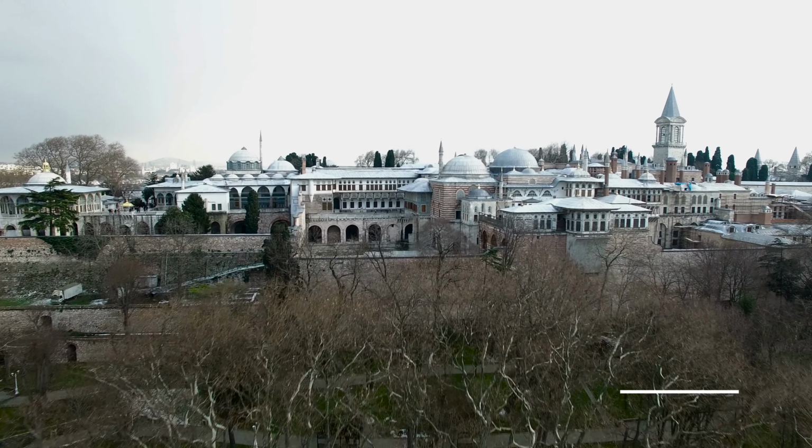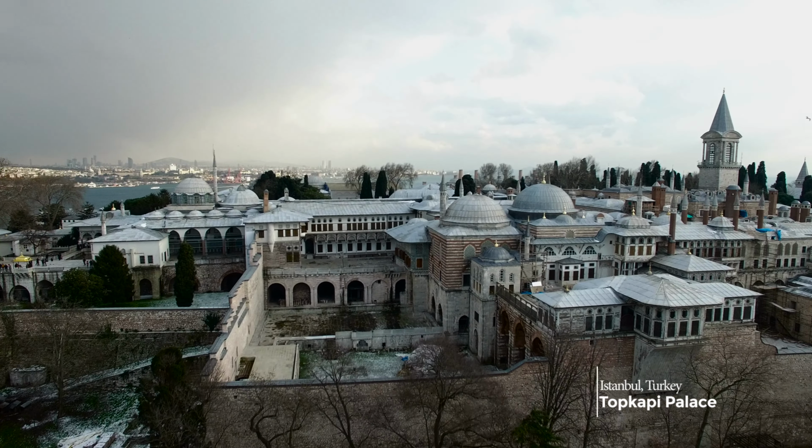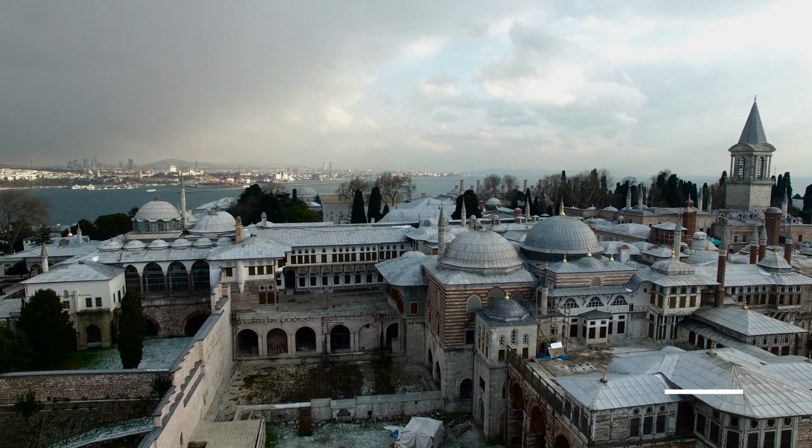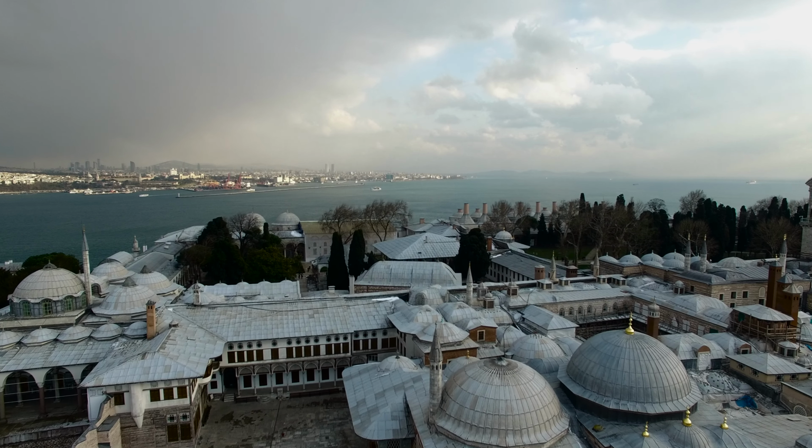The Topkapi Palace is a beautiful spot in Istanbul. The palace was the administrative center of the Ottoman Empire, and it was used for 400 years until the Dolmabahçe Palace was constructed in the mid-1800s.